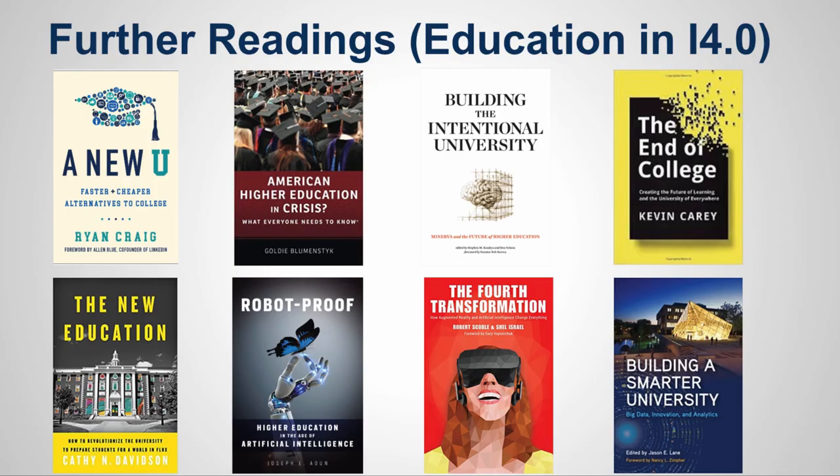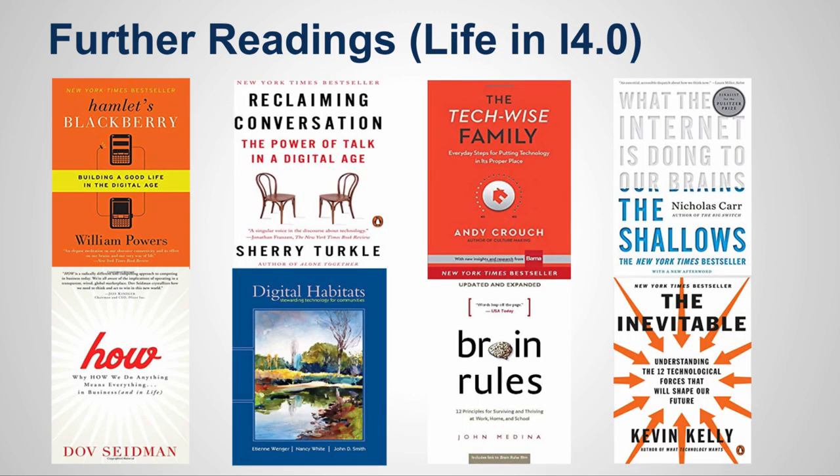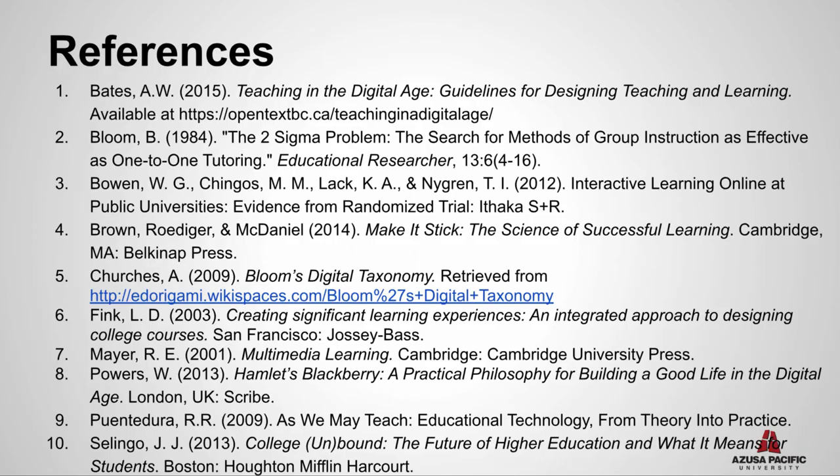And so I've come to the end of my talk. Here are some further readings for you. If you want to learn about Education 4.0, here are some great books that have come out in the last couple of years around this topic. So I encourage you to take a look at some of them. If you want to learn more about what life is like in 4.0 and how to get a handle on that, here are some suggested readings for you. And then finally, here are the references of things that I've mentioned in this talk.